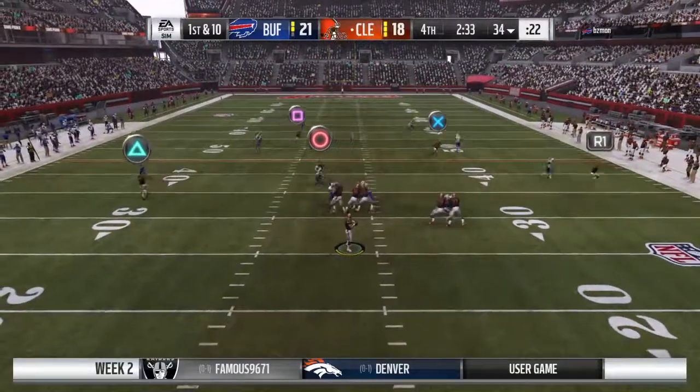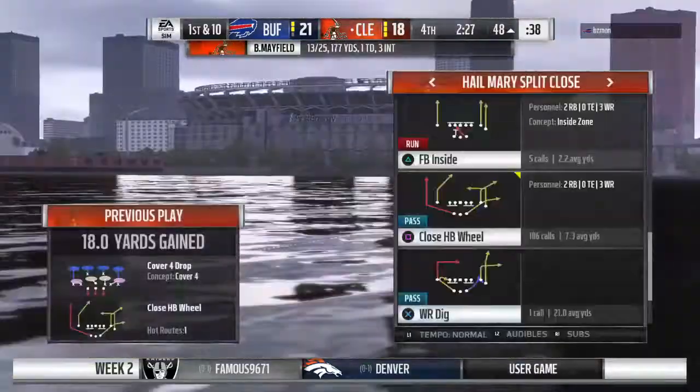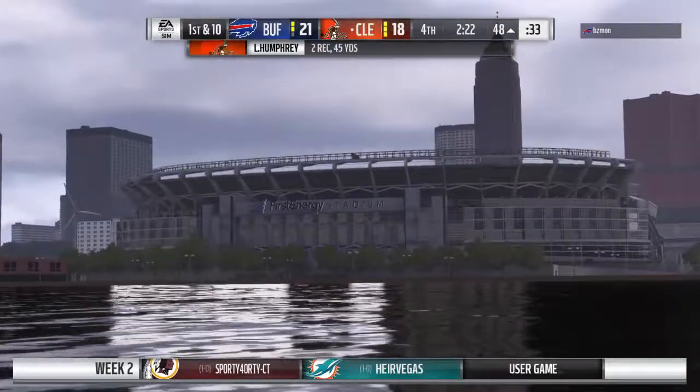From the shotgun, it's Mayfield. Going right side here, and that's complete. And he'll be taken down, but not before he gets into enemy territory. An excellent way to start the drive there, 18 yards.